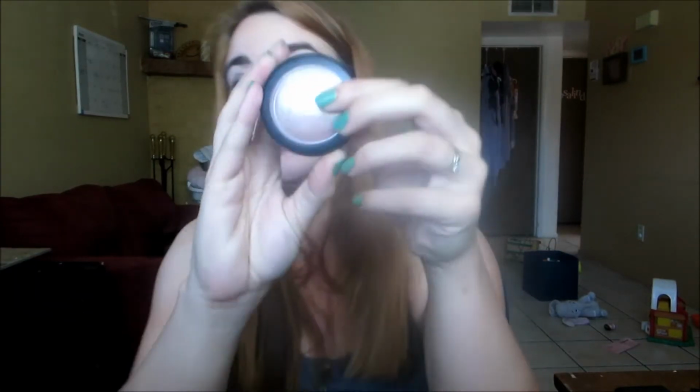MAC Warm Soul Blush. I have not finished up, but I've been using the Tarte Amazonian Clay Blush in Exposed, which I'm wearing right now, and it looks very, very similar. Now Tarte was just bought by a parent company that tests on animals. I had bought it before that happened, but there we go. So that's what I've been using instead of this.